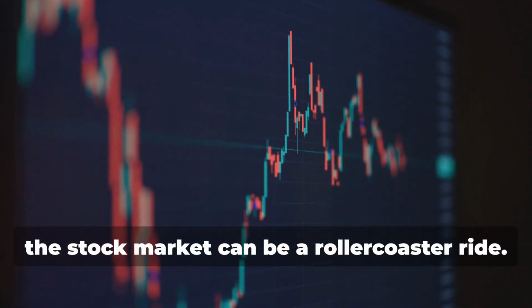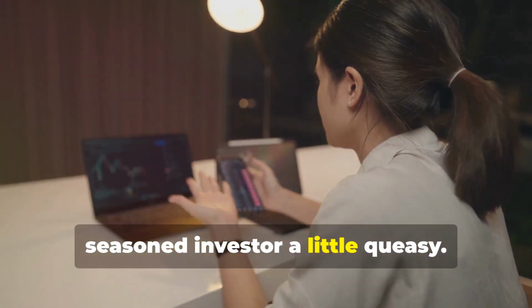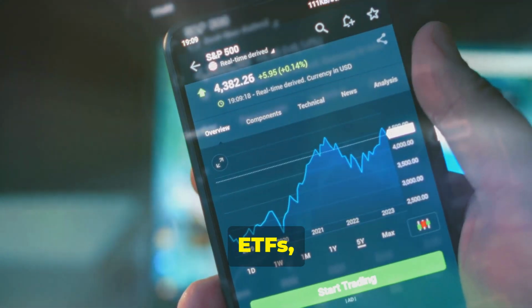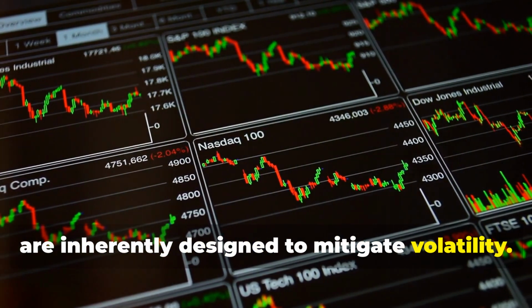Let's face it, the stock market can be a roller coaster ride. One day you're up, the next day you're down. It's enough to make even the most seasoned investor a little queasy, and that's where ETFs can provide a smoother ride. ETFs, especially those tracking broad market indices like the S&P 500, are inherently designed to mitigate volatility.